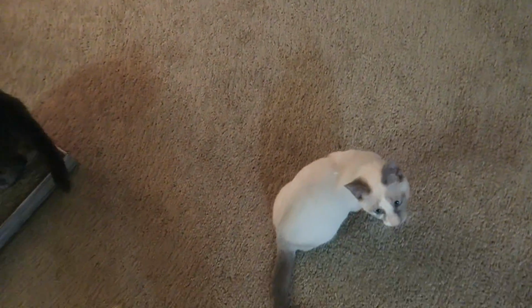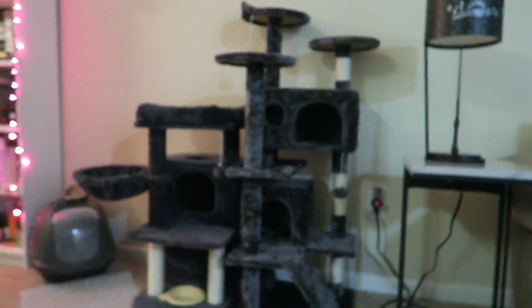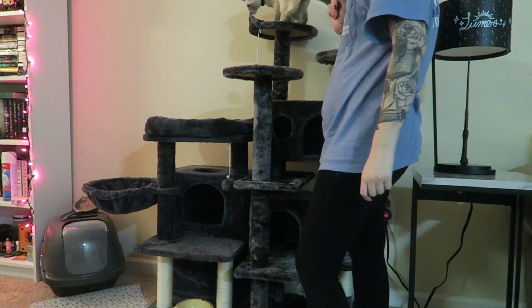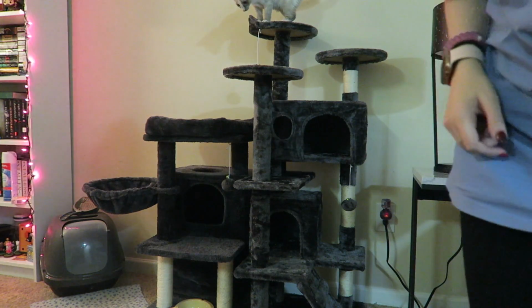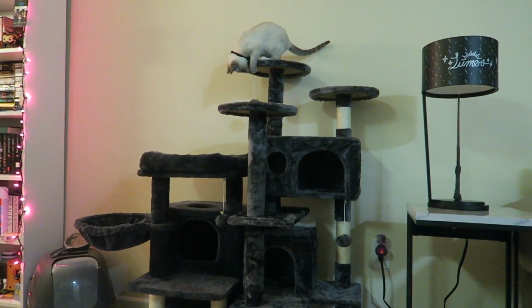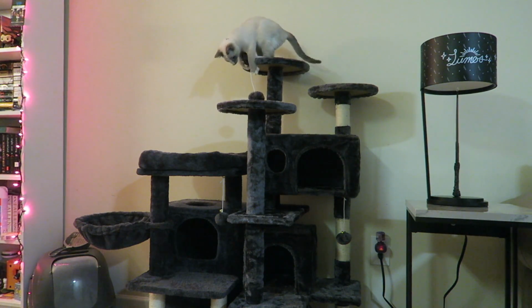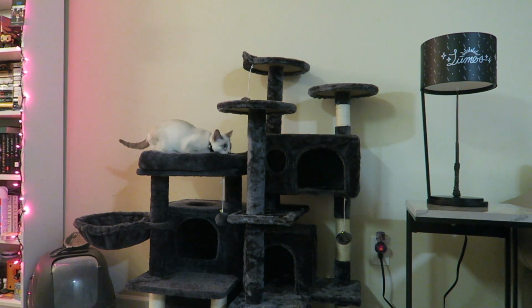And I have a whole cat tree and she's just trying to eat my tripod. Stop it, stop it. Go away! So now I'm going to try to see if she will play on this. Wow, look how tall you are. So tall. Yeah, she is going to love this.